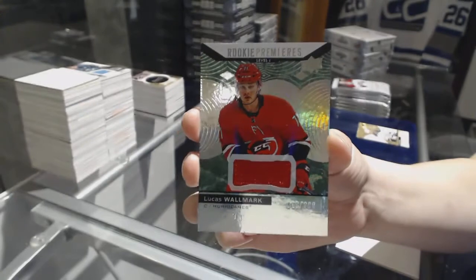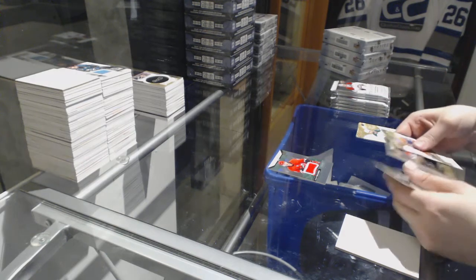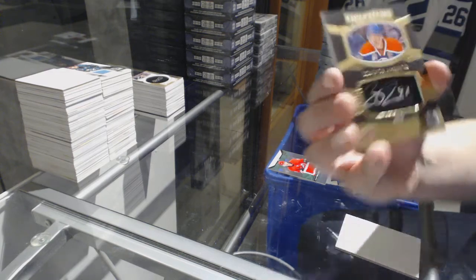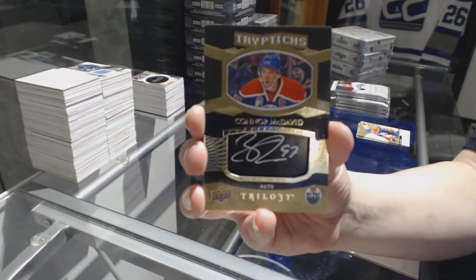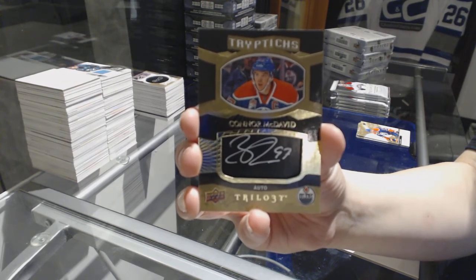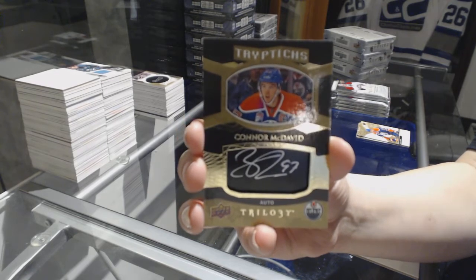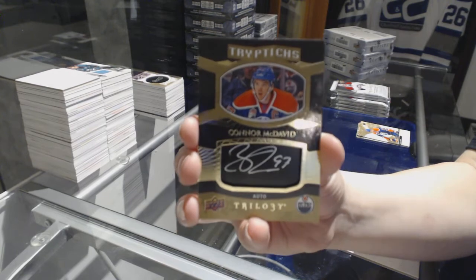Rookie premieres jersey number to 399 for the Carolina Hurricanes, Lucas Wallmark. Whoop, there's a good one. We've got a triptychs auto number to 20 for the Edmonton Oilers, Connor McDavid. Connor McDavid, triptychs auto for the Edmonton Oilers. Joe Pasta, congratulations. That's the one you want.